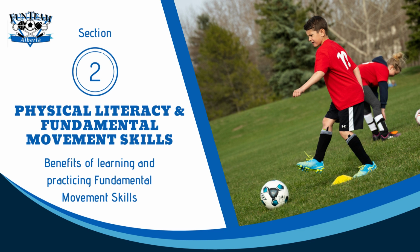Welcome to Section 2, Physical Literacy and Fundamental Movement Skills. In this section, we're going to talk about the benefits of learning and practicing fundamental movement skills and how this can help children develop physical literacy to be active for life.